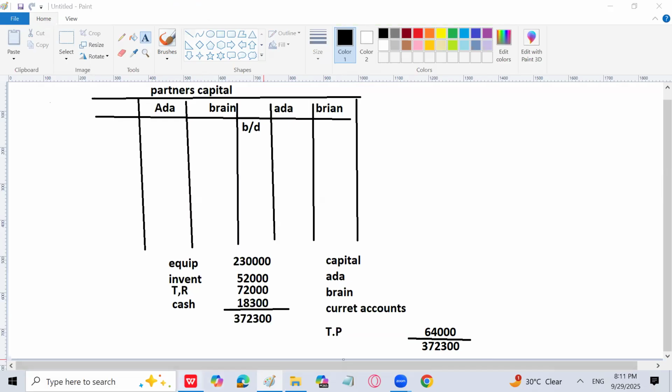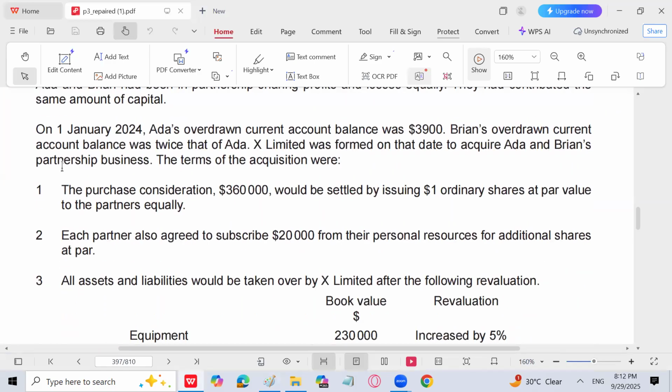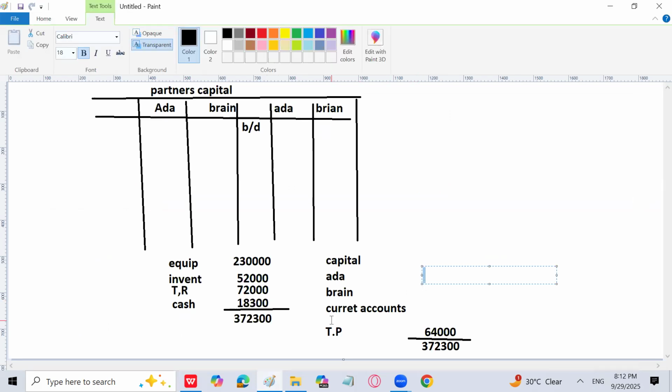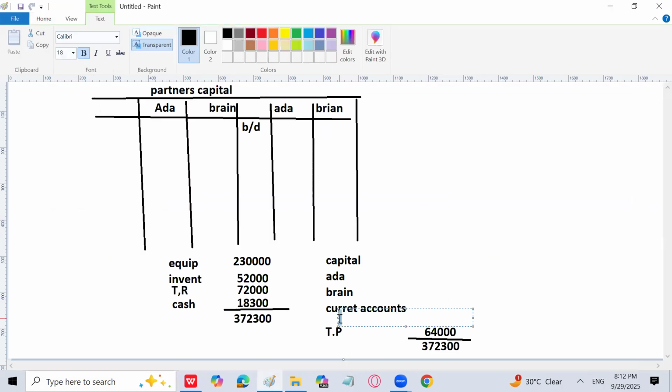But in the question, it is clearly stated that the capital of the partnership, Allen and Brain, are equal and they had contributed the same amount of capital. Profit loss is also equal. Now the current account balance of ADA is 3,900 and the Brain is double balance, but it is negative. So the current account balance of ADA and Brain 3,900 and the double of that. Can you please tell me? 3,900 plus double of 3,900 is 7,800.